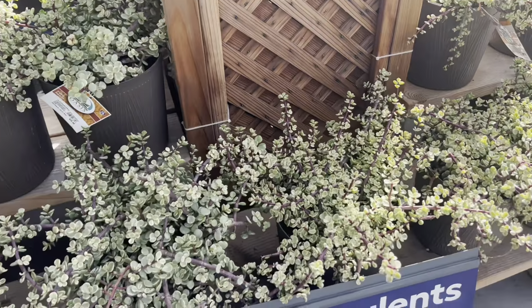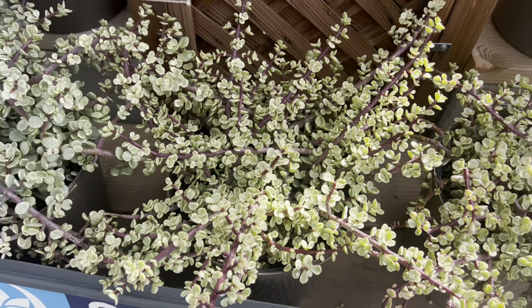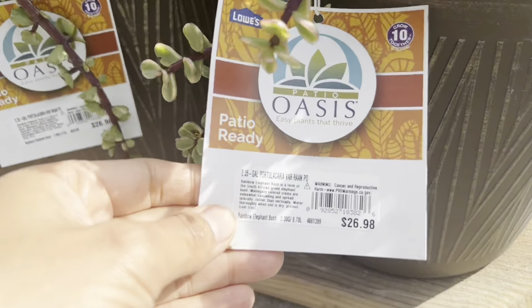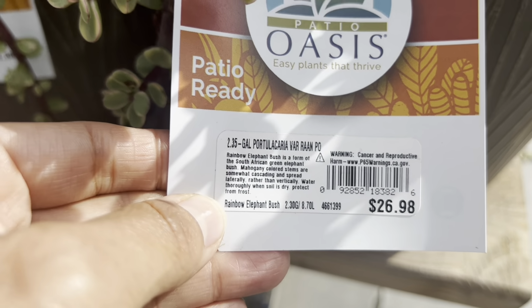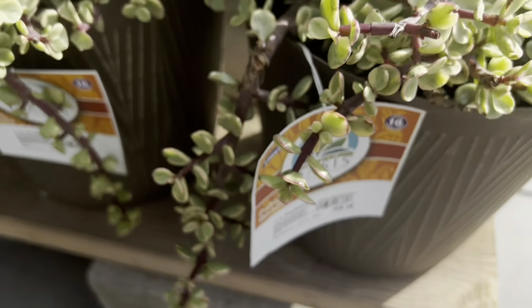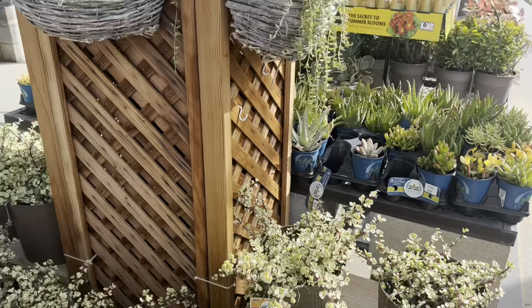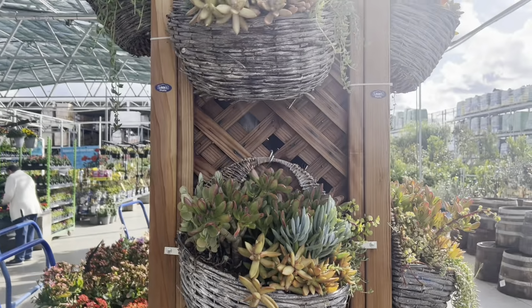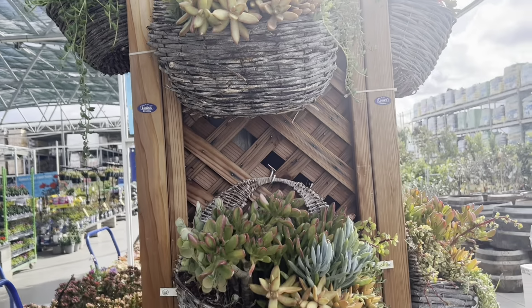So pretty. Look at the trailing elephant bush. Trailing jade, actually, I believe. Let's see here. I love how these hanging baskets look. Looks so beautiful.